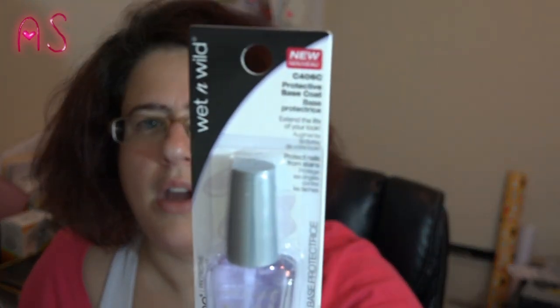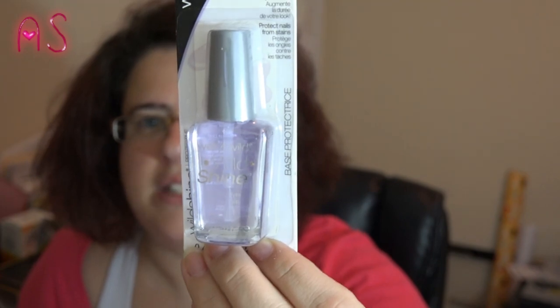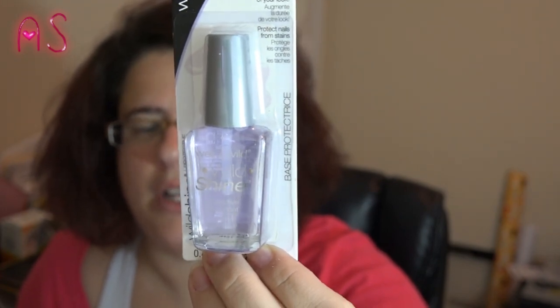I won't take this out of the package because I'm still using one. But it's the Wild Shine Base Coat. I'm so excited. Now, the Wild Shines that they already have, I already have every single color. But the base coat is awesome. I don't get any chipping or anything, and I love it.